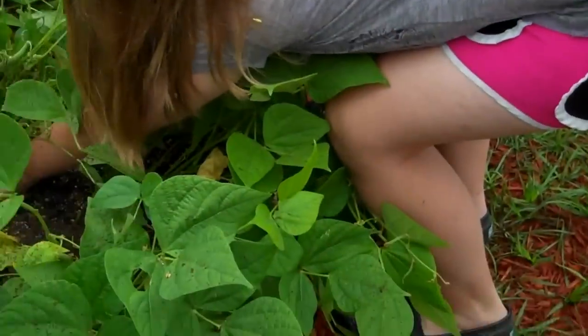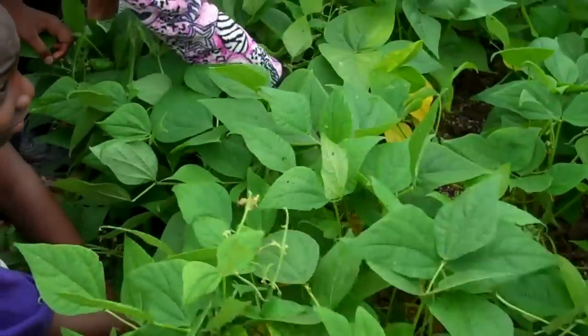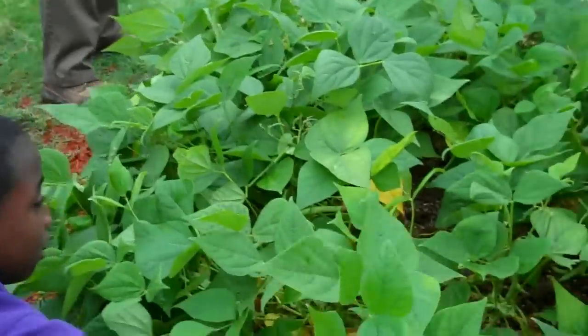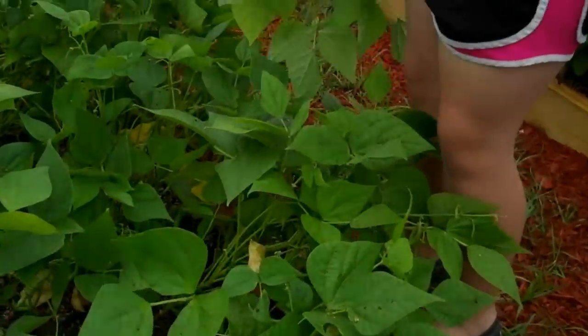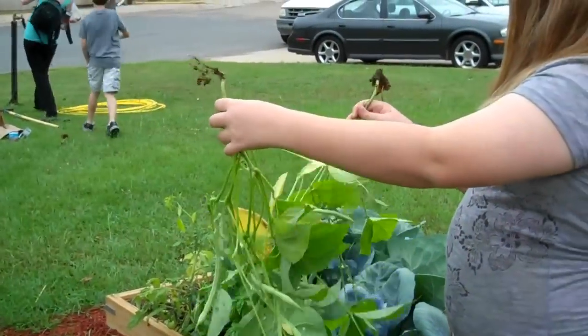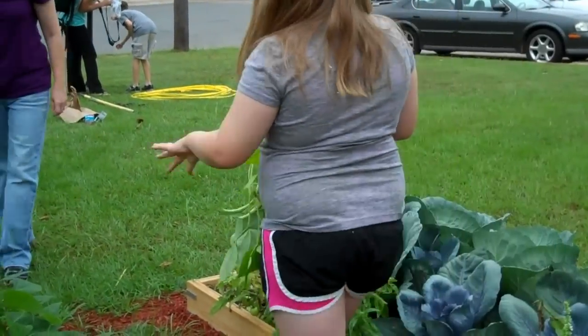Look. Okay. Step over here. That's okay. Step over here with your plant. You got two. That's okay. You got two. Get the other one. See that root? There you go. And we'll bag.